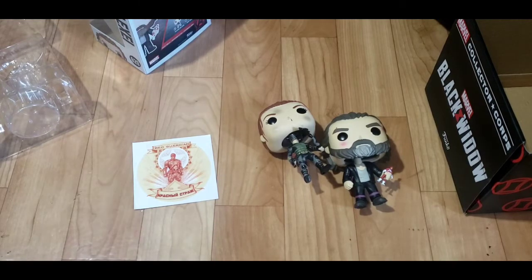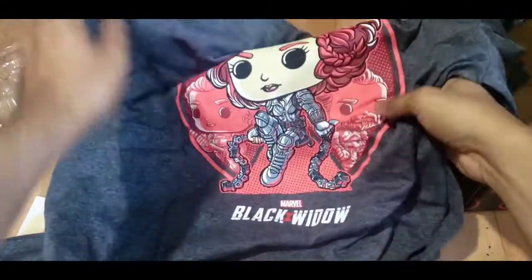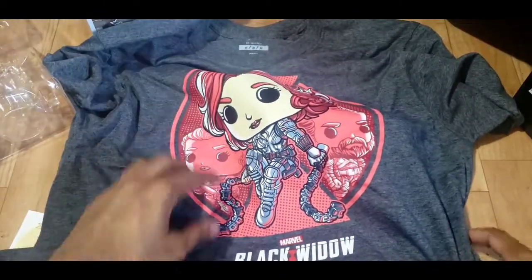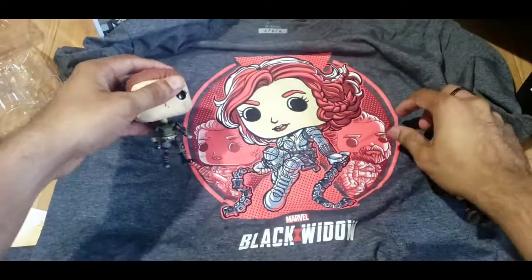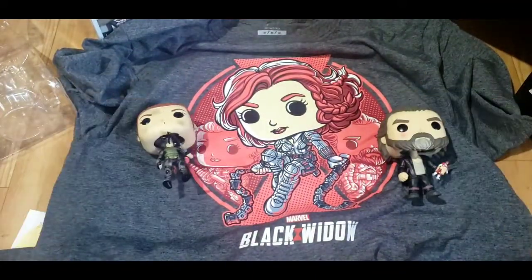I'm really happy with the t-shirt, guys. What do you guys think? Do you guys love the t-shirt? I am really happy with the t-shirt. I don't know. I'll probably rock it too, because it's Black Widow. I can't wait to see her movie. But yep. There we go, guys. Pretty cool.